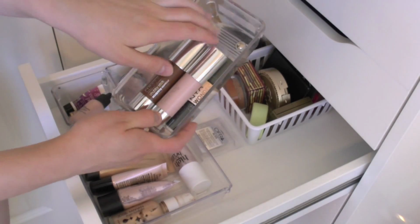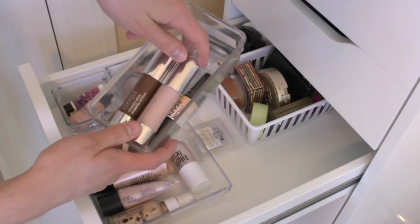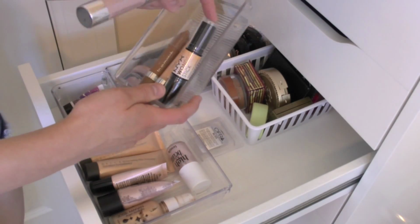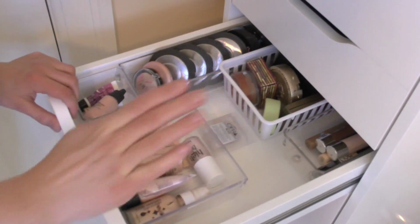My stick contour and highlights. So I have my little highlight and contour from Clinique. Down here I have the same type of thing from L'Oreal, and then I also have my NYX Wonder Stick. And that is everything in this drawer.